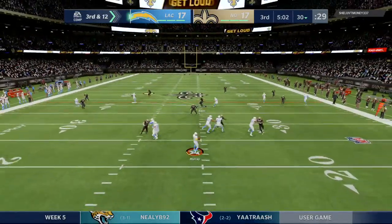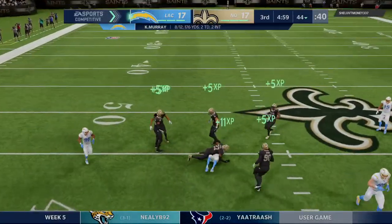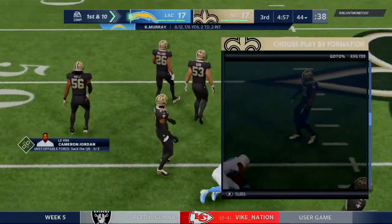Who's going to block better? Who's going to tackle better? In this case, to me, it's turnovers. You've got to take care of the football in order to win the game.